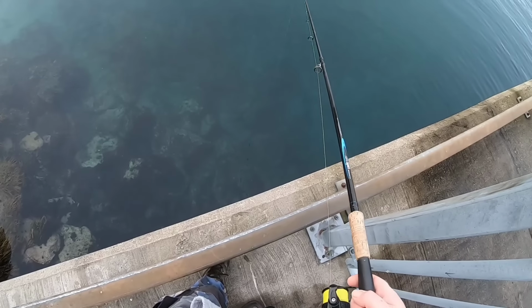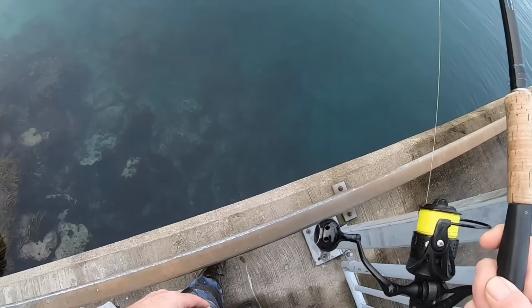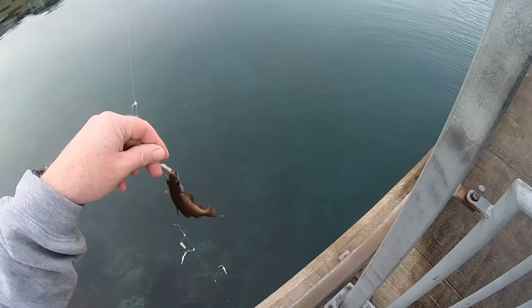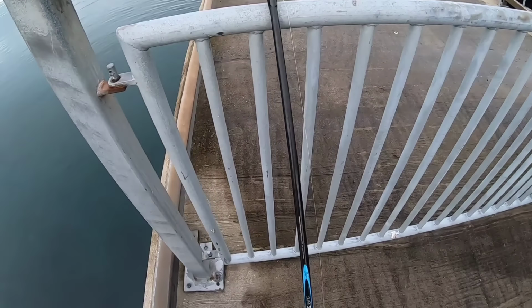Go on. I say that now, I'm not going to catch a damn thing, am I? No. Yeah, we're on. We got a little guy. Does he count? What is it? Never even seen one before. It's a little pollock. Yeah, okay. Sorry, buddy. You won't do. So we get you back if we can. There we go. Boom. He's alright actually.